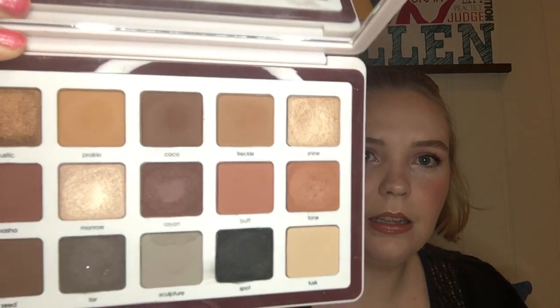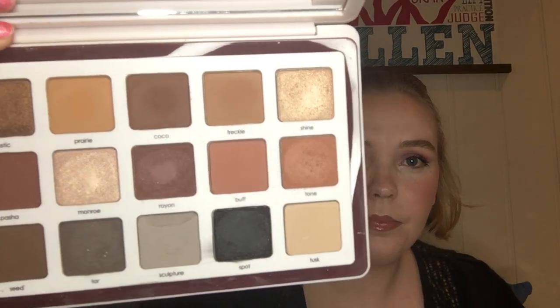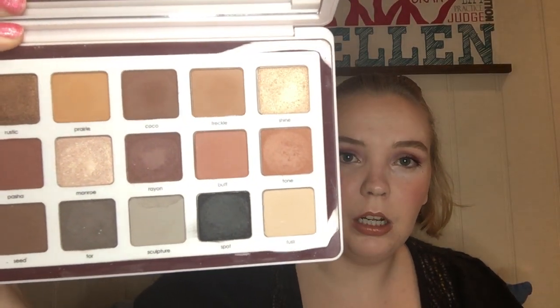I got the shade Sculpture. This grey down here. And as you can see, this actually fell out and chipped on the top, which is not great. So yeah, that's my starting point on that shade. We will see how it goes. It might go well with my Jeffree Star Cremated palette because it's a grey toned shadow.